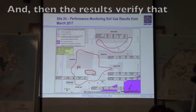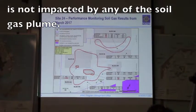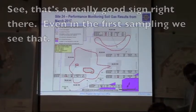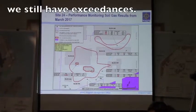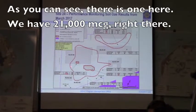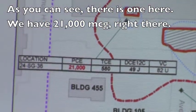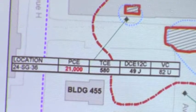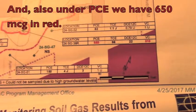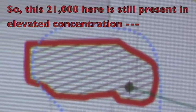And then the results verify that the planned future residential area is not impacted by any of the soil gas plume. So that's a really good sign right there, even in the first sampling event. The wells within the treatment areas, we still had exceedances. As you can see, there's one here. We had 21,000 micrograms right there. So this 21,000 here is still present at elevated concentration.